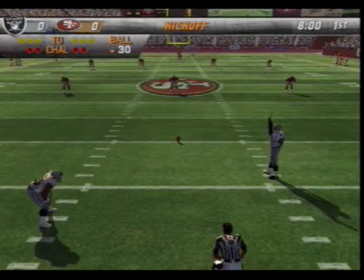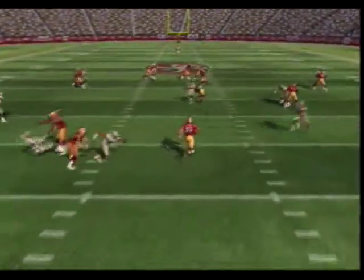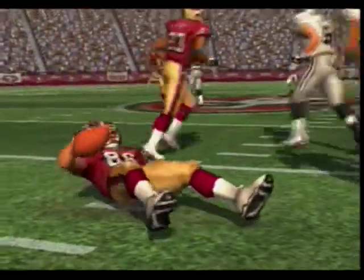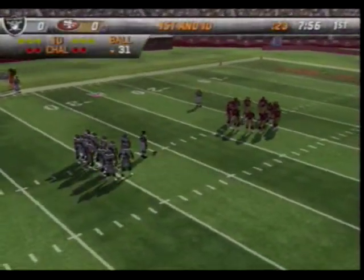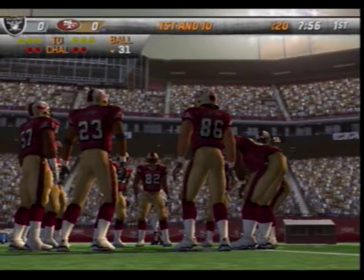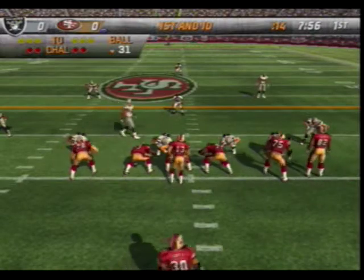Sack is back and ready to put this one in the air. Nice distance. This one is fielded by Lindsey. Keeps his feet moving. Lindsey has a nice return, taking it back to the 31. The ball on their own 31. Start the drive at the 31-yard line. First and 10.